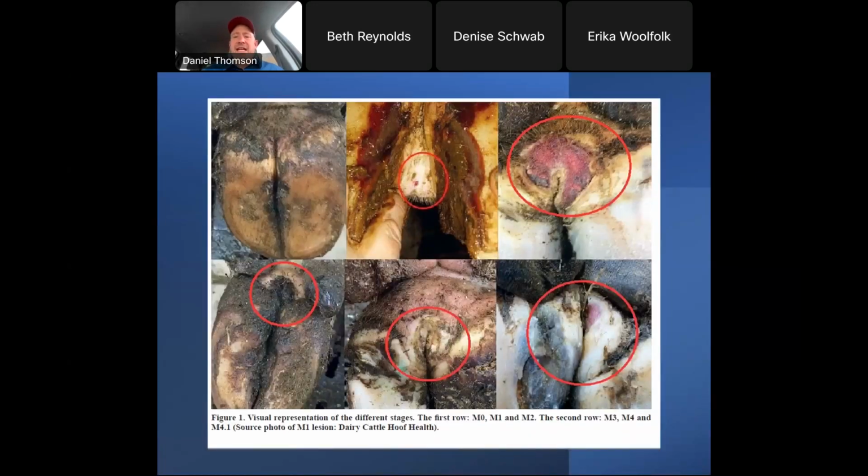These are just the different stages of hairy heel wart that you can see going from the top left to right and then bottom left to right. They get very angry as they progress and very painful. And then they'll turn into a chronic lesion. They'll scab over and turn into a chronic lesion. And hairy heel wart is extremely responsive to treatment.